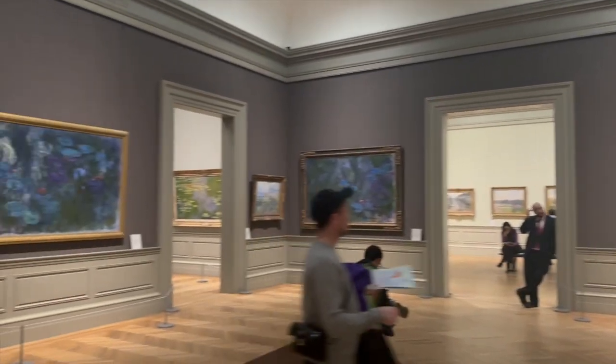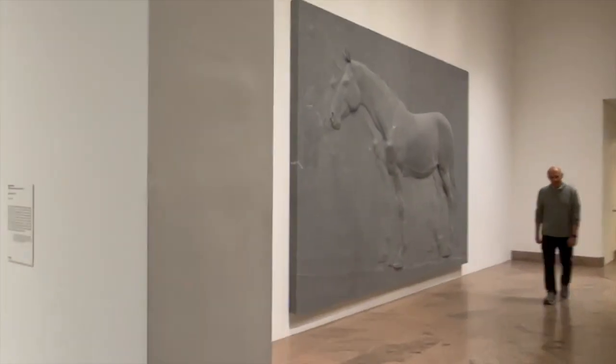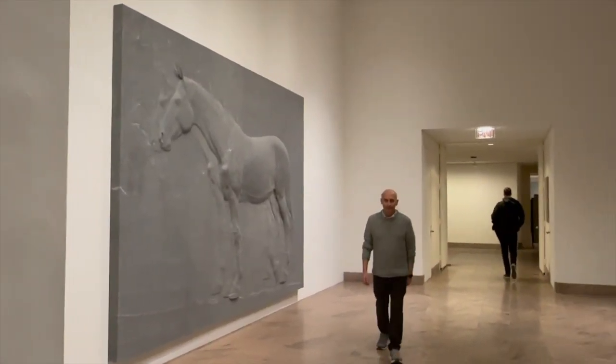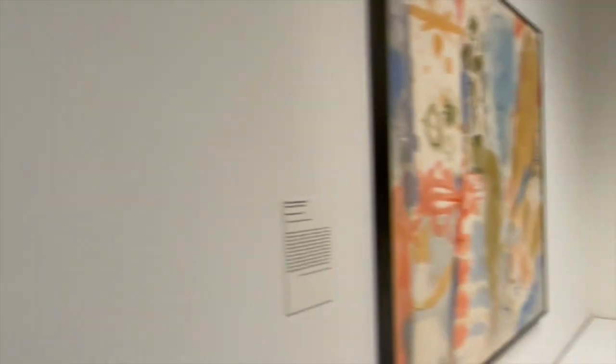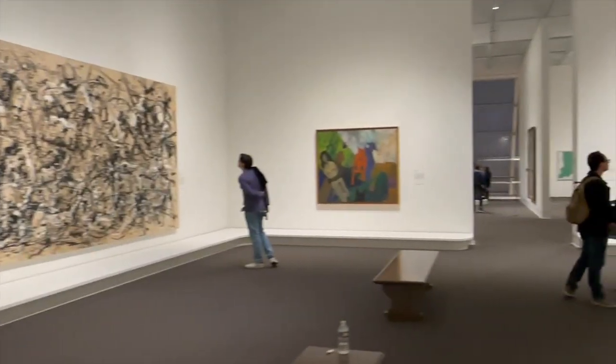Man, you can just get art ADHD in this museum if you're not too careful. If you explore enough, you find these undiscovered little pieces like this horse sculpture, as well as some other modern art and a Jackson Pollock, which I never understood, but it was kind of fun to see.